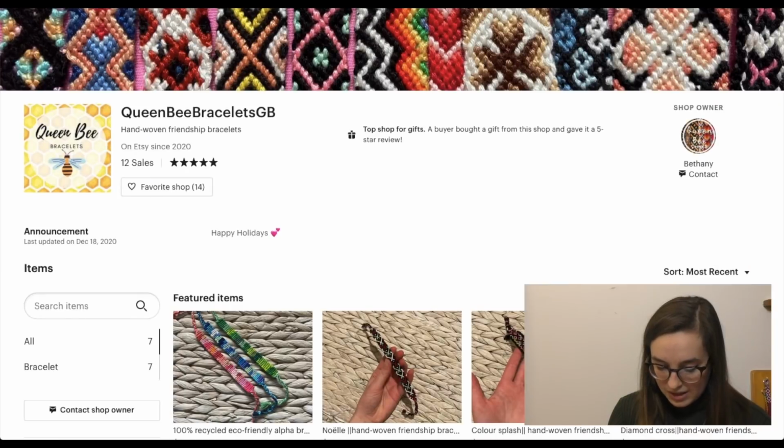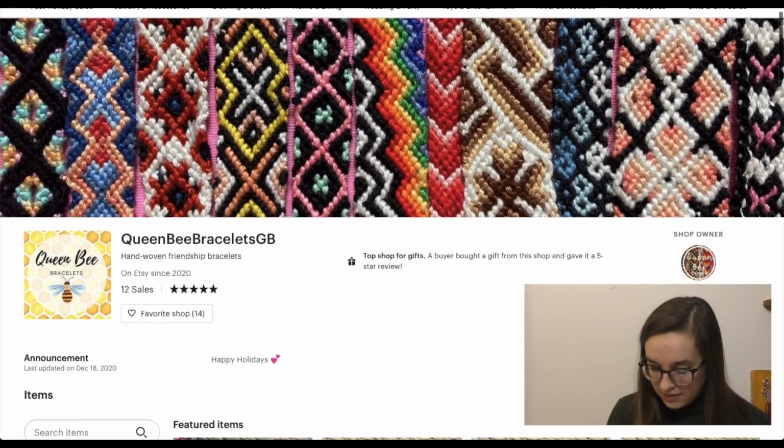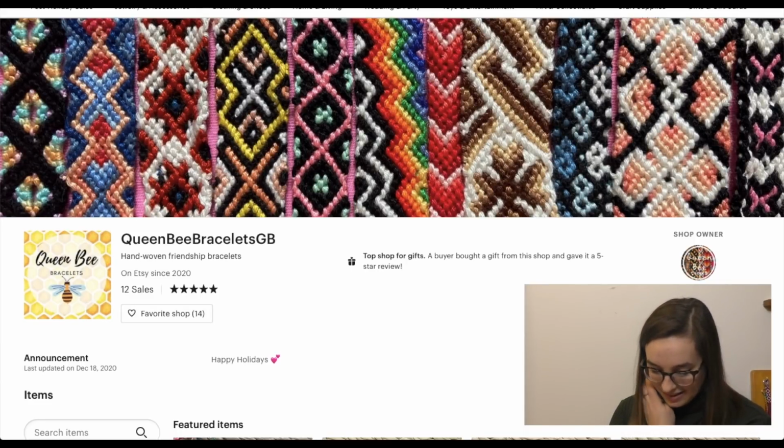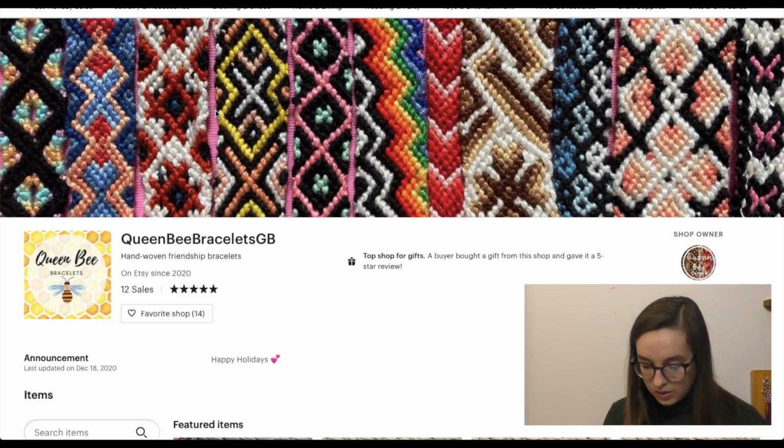Next shop is Queen B Bracelets, GB. I love this header. This seems to be a common theme, and I'm not criticizing because this is my header. I have a header just like this. It has all my bracelets lined up, and I love it. It shows all of the different bracelets. I'd suggest maybe squishing the bracelets together just a little bit, because you can see the pink background, and it sort of blends in with the pink in this bracelet and the pink in this bracelet. I don't know, that's just a really little thing.